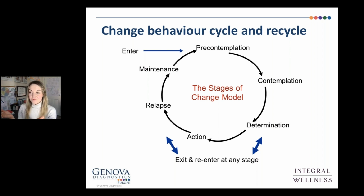And I really don't like the idea, and I know this is taught sometimes by some business coaches, that if they don't say yes on the phone straight away, then they're clearly not ready. Well, yeah, absolutely correct. They're not in the action stage. And that's totally okay. That's not for us to judge. That's not for us to suddenly bin them off and never speak to them again.